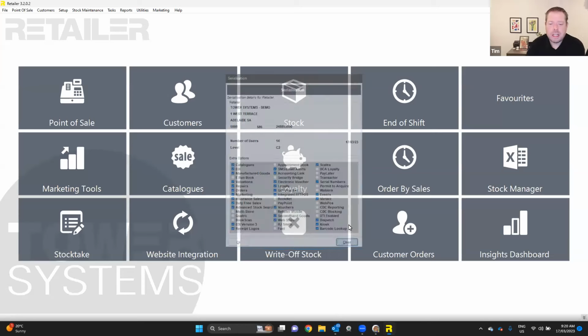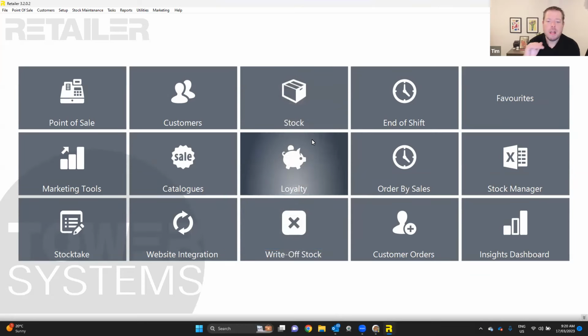There we go. You should be able to see my screen there. So this is your main dashboard of the system. Now, this is totally customizable by machine. So if you've got your laptop out the back or your main admin PC, you might have that set to have shortcuts to a lot of these facilities like the marketing tools, catalogs, loyalty, your insights dashboard, which allows you to view your sales history and what's happening in the business.